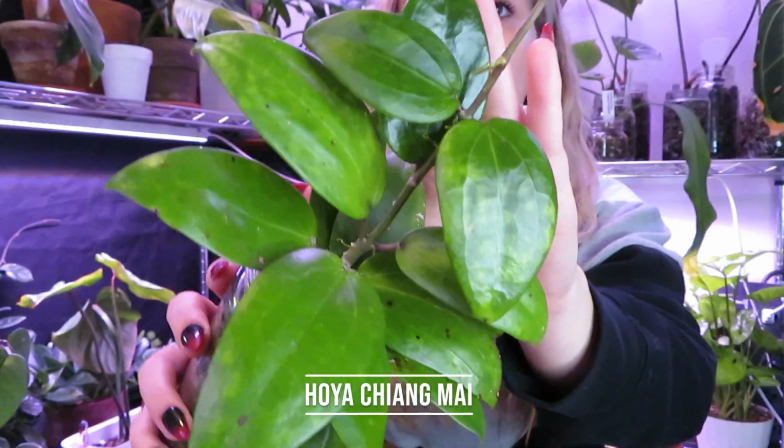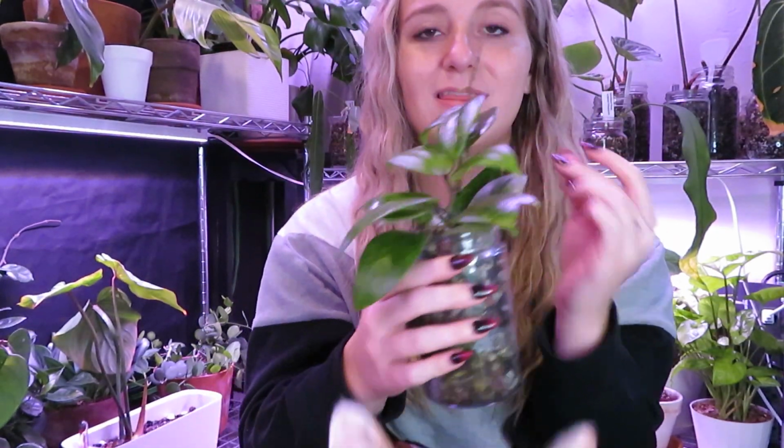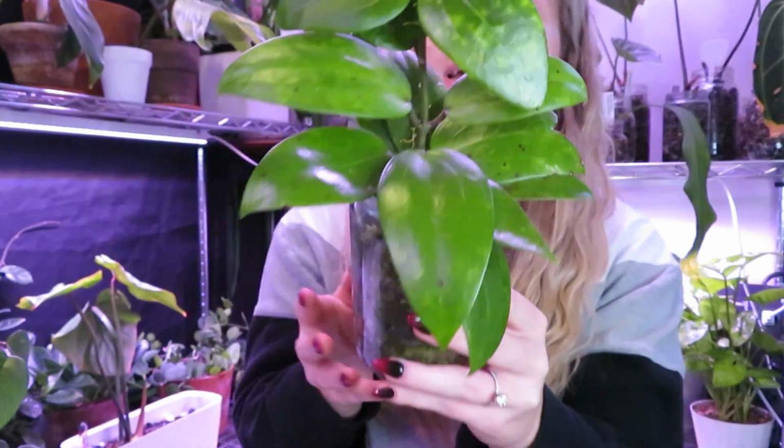Alright, the next Hoya, this is the Hoya Chiang Mai. Chiang Mai, or I might be saying it wrong, but I think that's how you pronounce it. The name will be on the screen. So this is the Hoya Chiang Mai.